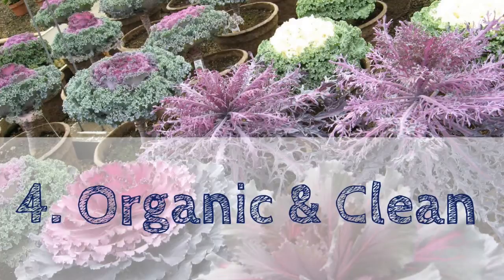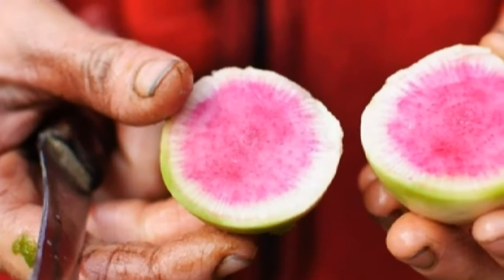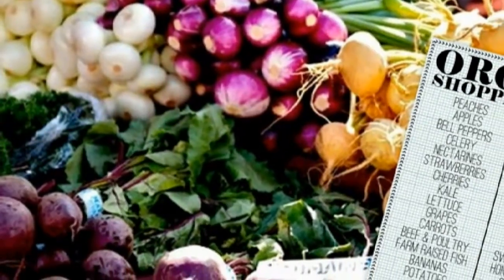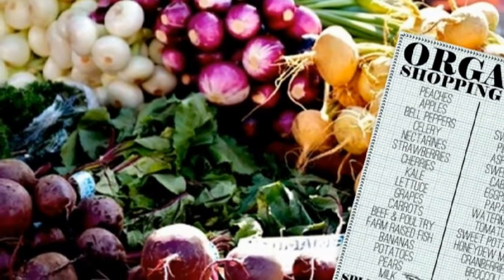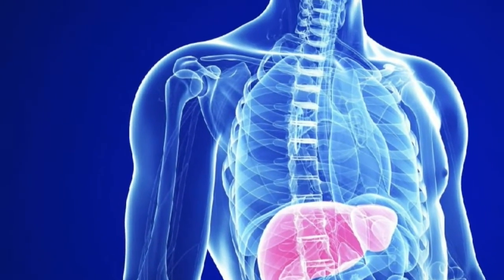4. Organic and clean. Clean food is good for you and the planet. Keeping toxic chemicals out of your body will relieve much stress from your liver, allowing it to perform as the wonderful purifier that it is. Your lymphatic system will remain clear of toxic debris that has been found to cause many of today's common diseases. Choose organic and clean food for an organically healthy body and clean mind.